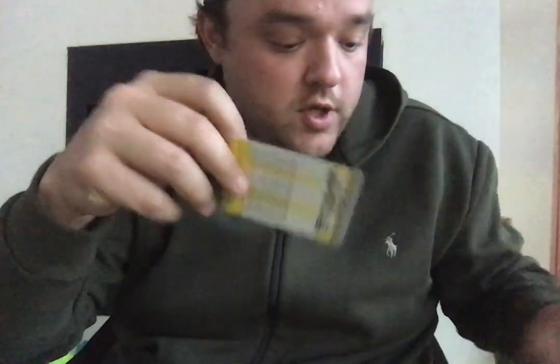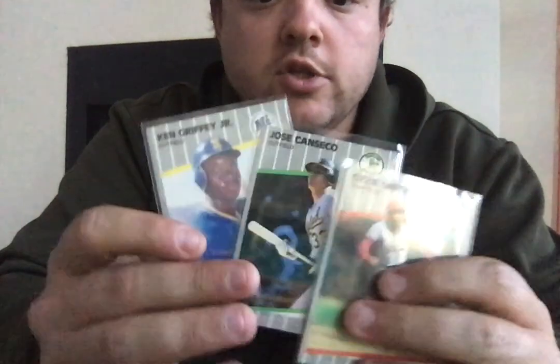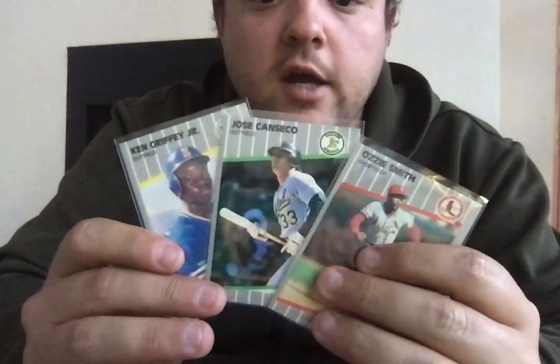So, boom, there we go. All right, so we got Jose Canseco. This is our pool with all sorts of stickers. But there's the collection. Whoever won just got these three cards from the 1989 Fleer.